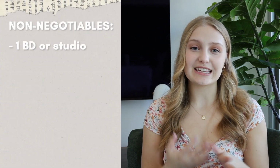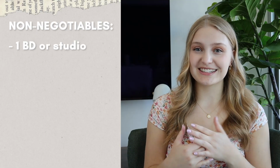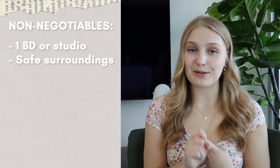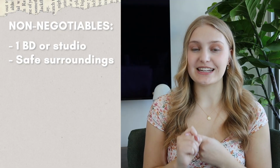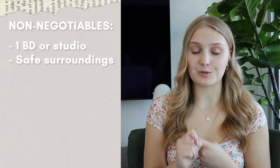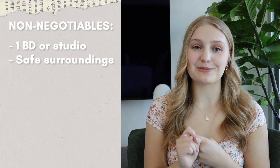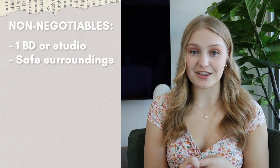Some of the other things that I considered my non-negotiables. Number one, I needed to be in a safe area, especially because I'm a young woman living by myself. I am just not interested in feeling unsafe or feeling uncomfortable at all, especially if this is going to be my home. I just did not want to have any questions about whether I was going to be safe in the area that I was living in.